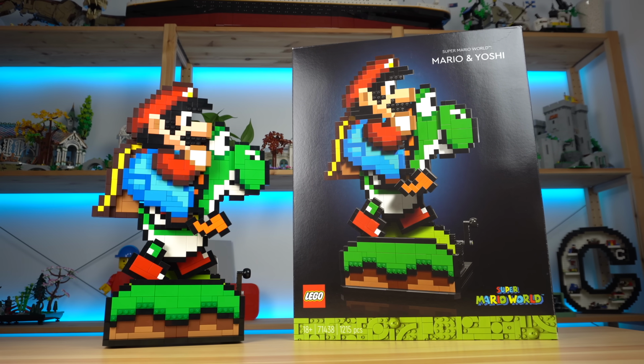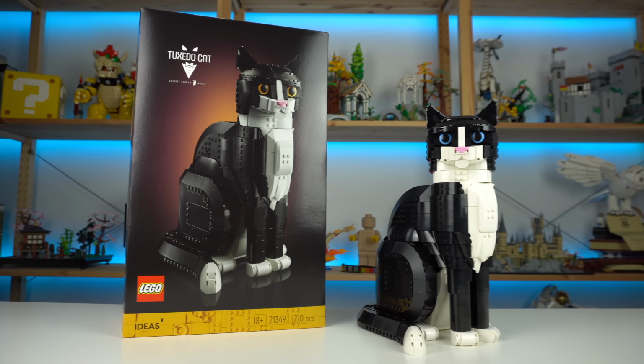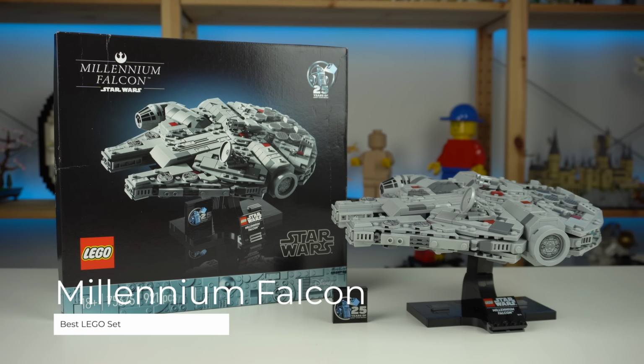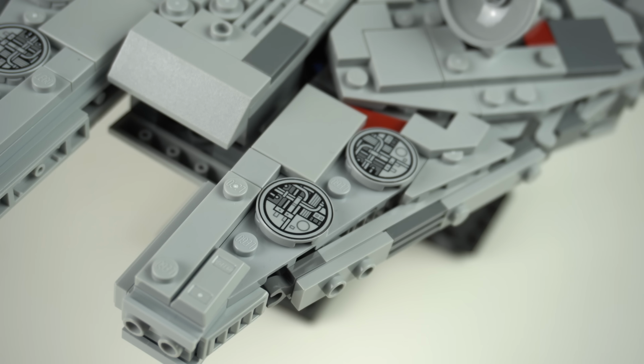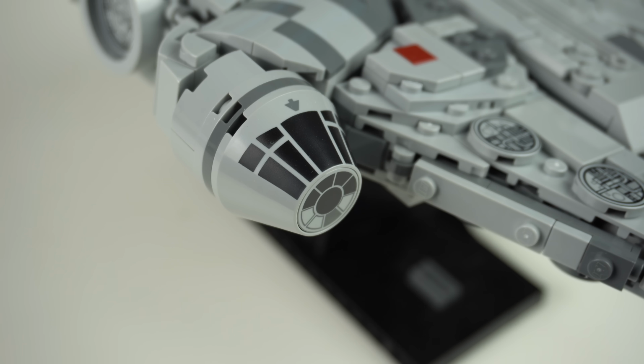and I think given the amount of times many of these have been nominated before in this video, it won't come as a surprise for you. The LEGO Star Wars midi-scale Falcon combines amazing display value and great building experience at an affordable price, which is crazy to say when we're talking about Star Wars. As is worth saying, the set has lots of decorations, but 0 stickers, so it rightfully belongs here.